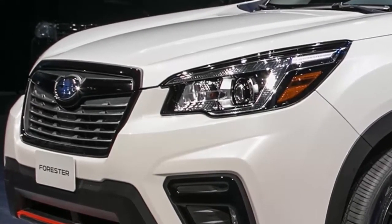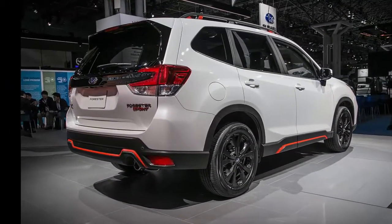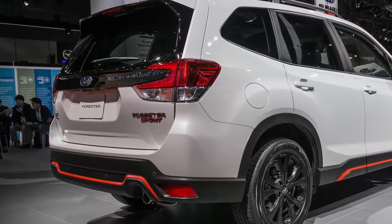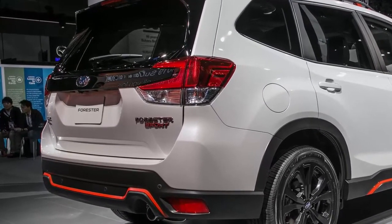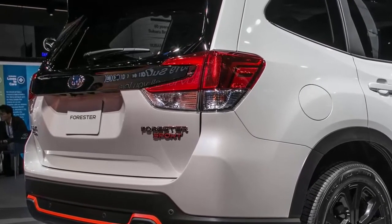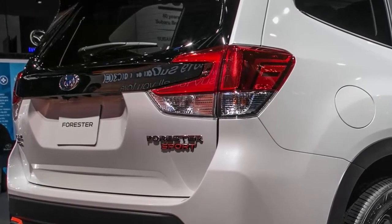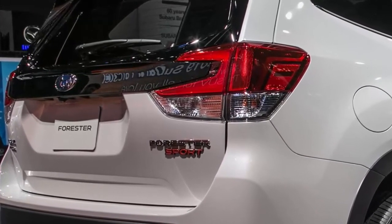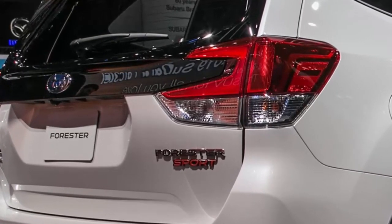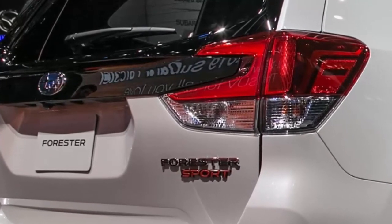1. The new Forester Sport. It's an appearance package, with black grille and 18-inch wheels and other trim, with orange accents on top of that. There's also a dual-function X mode to limit slipping wheels under various road surface conditions, and SI Drive adding a 7-step manual mode to the Lineartronic CVT, no more manual option for the new Forester. SI Drive lets you choose between Intelligent Mode and Sport Sharp Mode for the shifting algorithm.